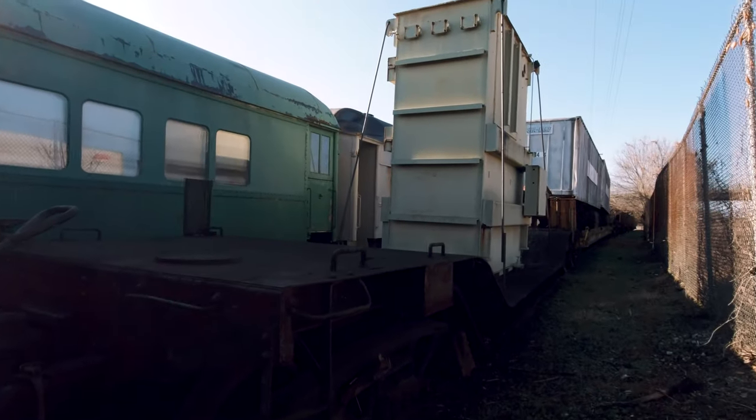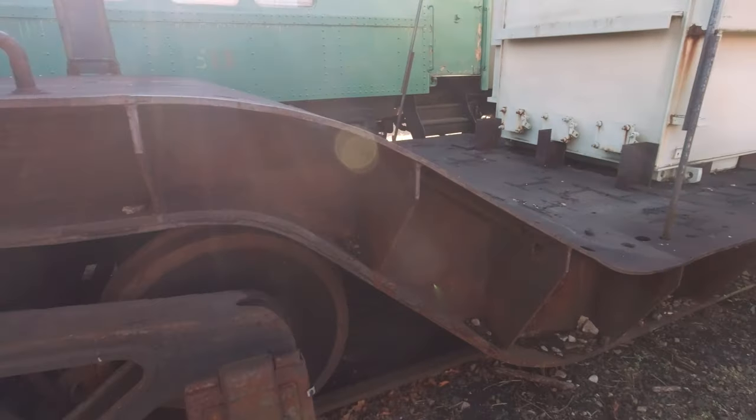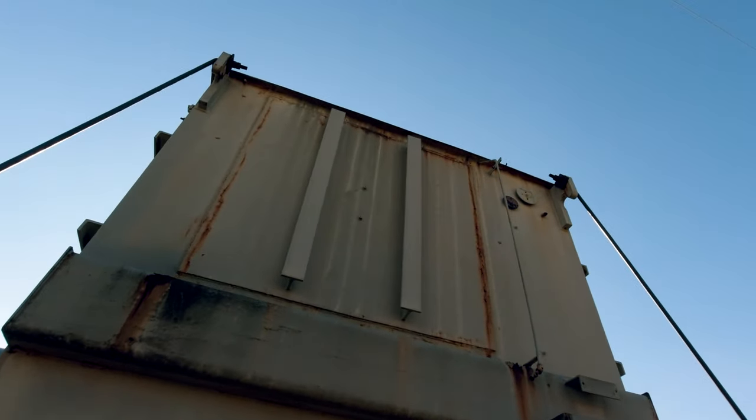This is a well car. It looks like it has maybe some kind of generator load sitting on it. Well cars are typically used to take high loads.